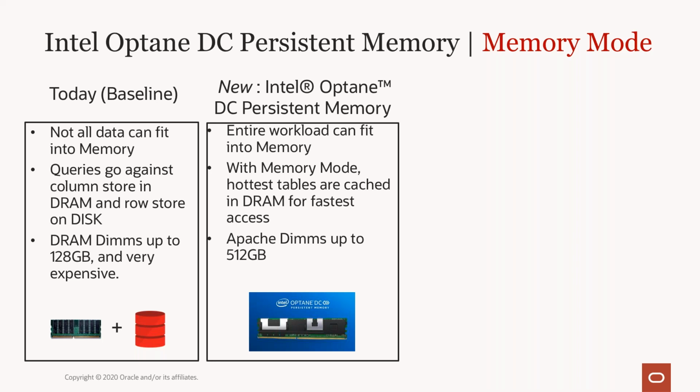And so you're going to go to DRAM, to that volatile memory, to try to get it. And if it's not there, then you go to the persistent memory DIMM. And again, if you're constantly going to the persistent memory DIMM, as we mentioned, the latency is about 3x slower to fetch that data. So the cache in DRAM has to be very efficient.